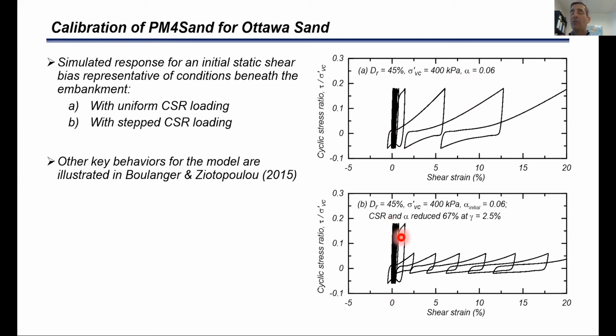We repeated that where we run the same loading up until we trigger liquefaction, and then we drop the cyclic stress ratio by about 2/3. And then you see that it accumulates strain at the lower level, but at less strain per cycle, which you would expect for a lower loading level. And the reason we're doing this is just to see how the model behaves reasonably well on these loading paths, similar to what we're going to get in the full boundary value problem.